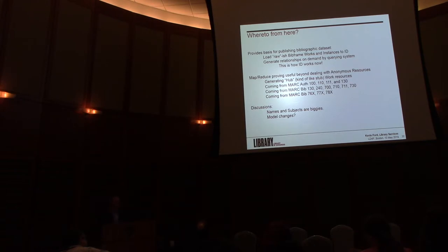But there are, of course, many other things that still need to be discussed. We need to figure out names, any uncontrolled names. Subjects are another biggie. I can tell you right now that we have roughly 30 million subjects in our bib file, more or less. I can't remember exactly how many of them are unique, somewhere between 5 and 8 million. Do you give every single one of those an HTTP URI, even invalid ones? Lots and lots of questions.